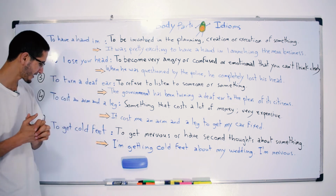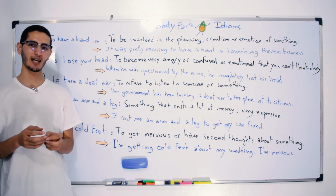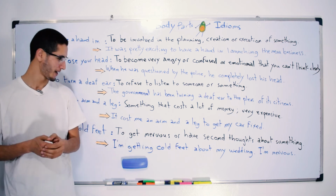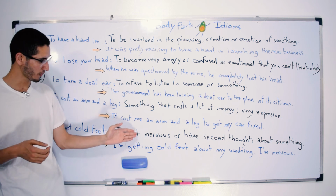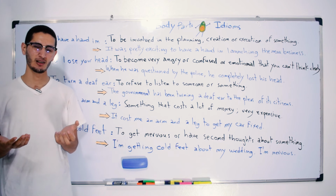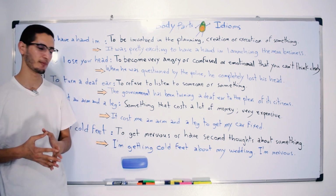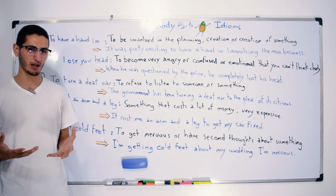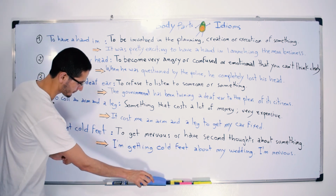And the last idiom we have today is to get cold feet. You can get cold feet in winter, of course, but this idiom means to get nervous or have second thoughts about something, to have doubts. Let's say that you were 100% sure before about something, but now it's not the same. You're nervous, and maybe you're not going to do it because you're having second thoughts.